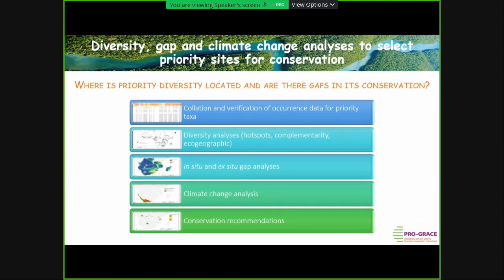So once you have your checklist, you identify your priorities to conserve, then you start looking at the data, where these species occur, where these populations occur. So you collate that information into a template. You do those several analyses. You can do a hotspot analysis to identify hotspots of these species, or a complementarity analysis, or you can even look at the ecogeographic diversity as a proxy of genetic diversity. I will give more details about that afterwards.